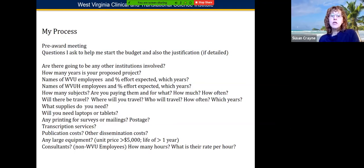And then, do you have any consultants? And these would be non-WVU employees. WVU employees cannot be consultants. So if you have consultants, we'll need to know how many hours, what their rate is per hour, and all of that will also need to go in a letter that they write to support your project. So those are kind of a lot of questions that I will ask.